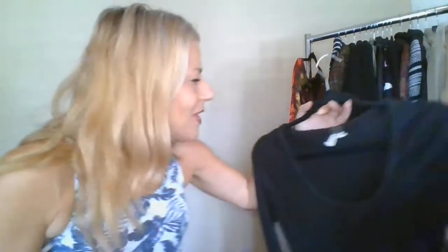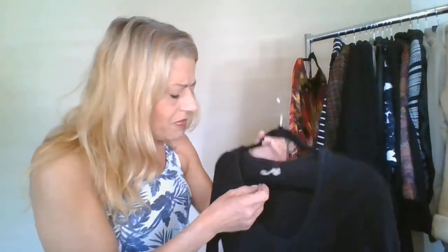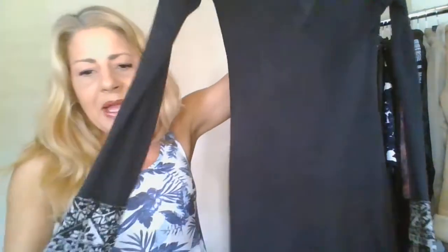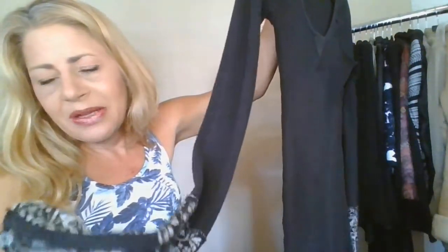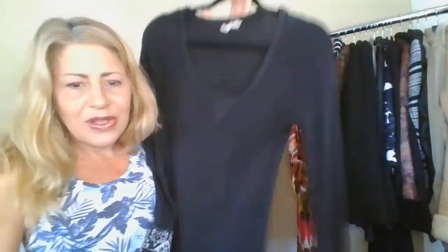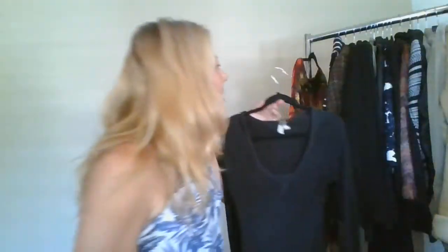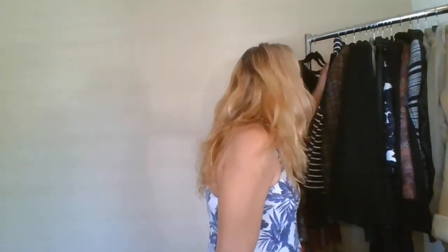All right, this one is We the Free. And it is a size medium. And it is just this thermal, and if I have numbers on it, I will be able to read and look up and find out the exact name of this thermal. So yes, that should do very well. All right.